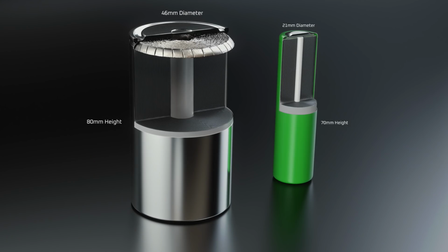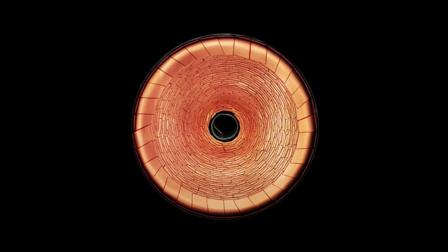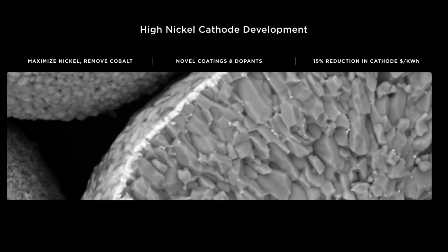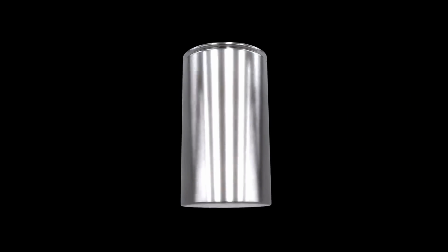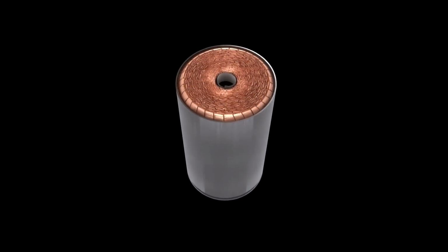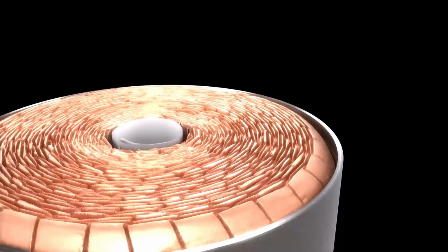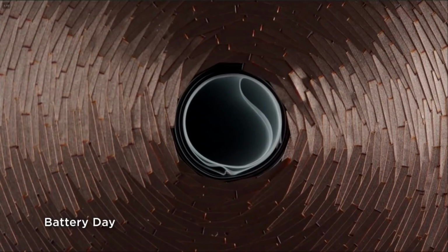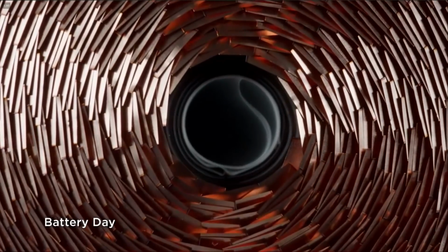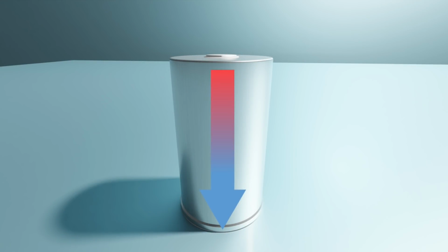First, 4680 is only a form factor, 46 by 80 millimeters. What's more important is everything that goes into that cell, which includes the tabless electrode, the cobalt-free high-nickel cathode material, Tesla silicon, and DBE. As for the tabless electrode, my view is that the tabless electrode or something similar would be necessary for LG and Panasonic's battery cells. This is because a cell as large as the 4680 needs good thermal management. The tabless electrode provides good thermal management by creating a large chunk of copper on the bottom of the cell that wicks away heat through the core of the battery cell.